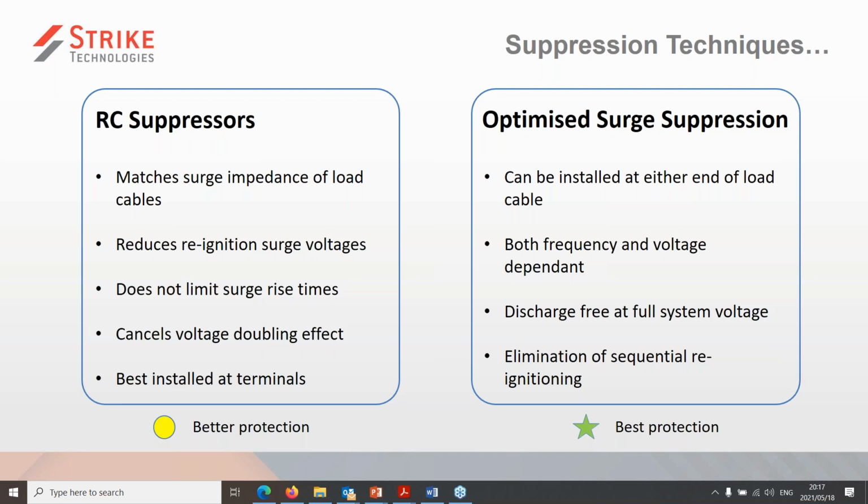RC suppressors don't really provide an absolute limit to the steep fronted surges. So again, the steep front means the very quick rise time and the very high magnitude surges that are generated. So therefore, they may not adequately protect from a late restrike or a de-energization process.